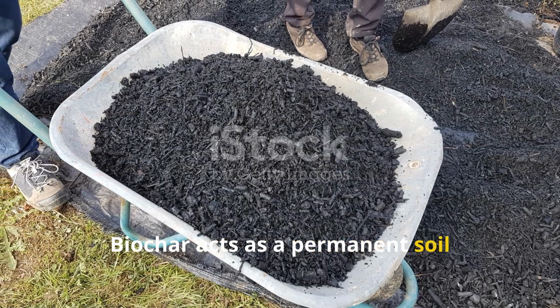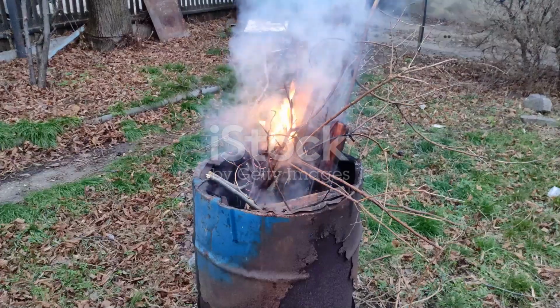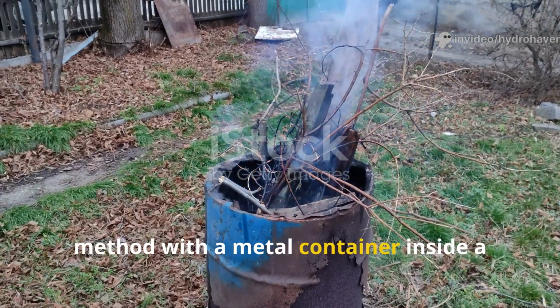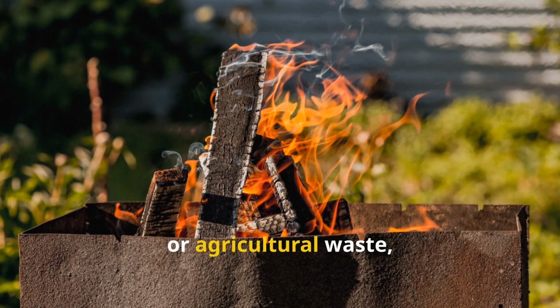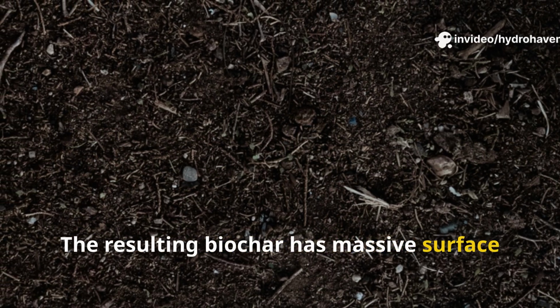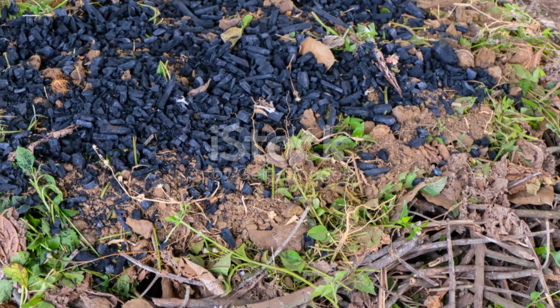Biochar acts as a permanent soil amendment that improves fertility for decades while sequestering carbon. Create biochar using the simple retort method with a metal container inside a fire barrel. Fill the inner container with wood scraps or agricultural waste, seal it, then burn materials in the outer container. The resulting biochar has massive surface area that holds nutrients and provides microbial habitat.